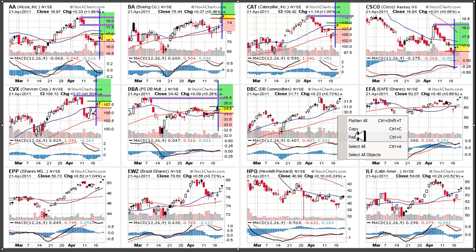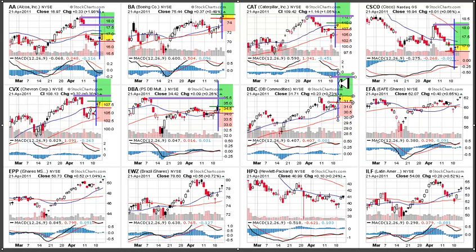I like this pullback, and now a test of the previous swing high in DBC. That's the blended commodities. That's about 50% energy.